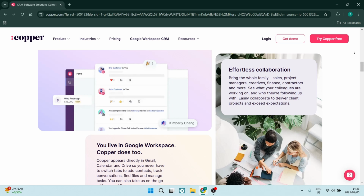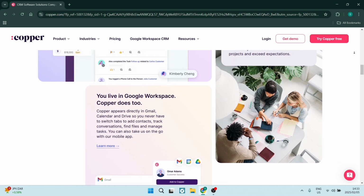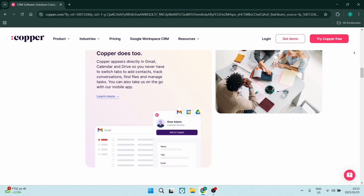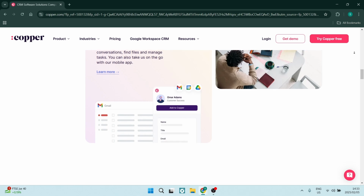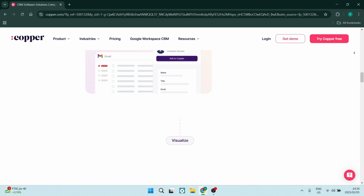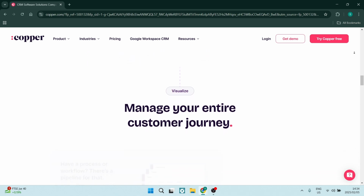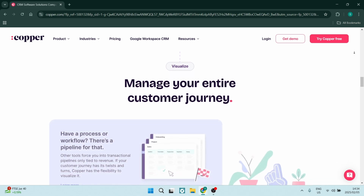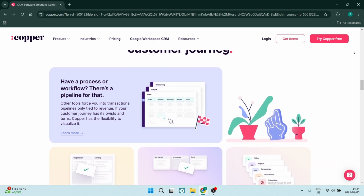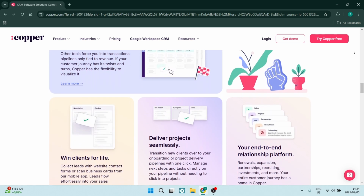You can also customize your pipelines. You can tailor sales pipelines to match your unique sales processes within Copper. And this flexibility really allows for better tracking of your leads and your opportunities, which will overall enhance your sales effectiveness. Copper also provides fantastic reporting tools that facilitate in-depth analysis of sales performance. These insights enable businesses to make data-driven decisions and refine their sales strategies. The platform also includes relationship management features that help people understand their interactions with clients. This focuses on relationships, and it can really lead to improved customer satisfaction and loyalty.